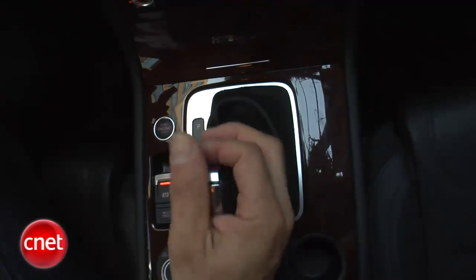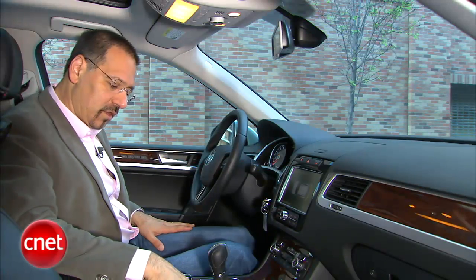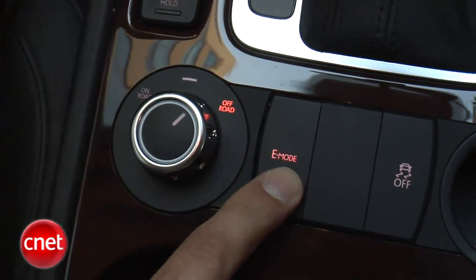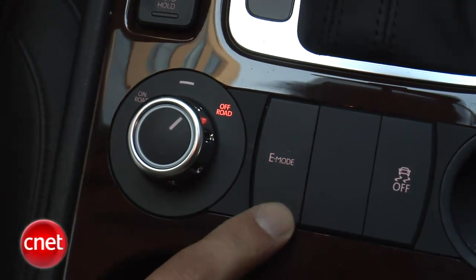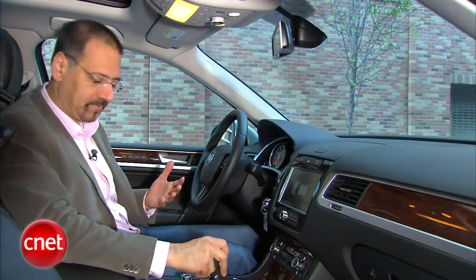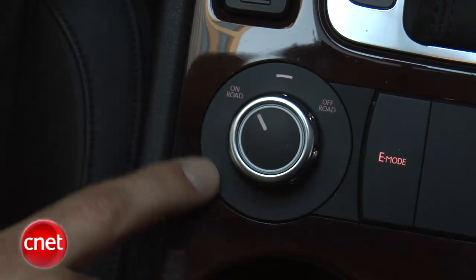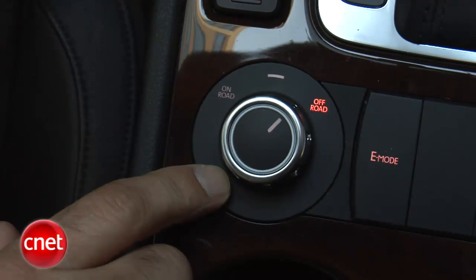You've also got a sport mode back here, which we'll check out when we get on the road. And right next to that, you've got your E mode for extremely economical running. It biases the car more toward efficiency than even drive, and of course, even more than sport. Here's your all-wheel drive control. 4Motion is very simply implemented on this car. You're either on-road or you're off-road.